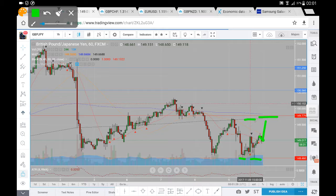Again, we'll be targeting the 400 period average and a major level around 149.78, but we've also got a 200 period average coming downwards as well. So the 200 period average and 400 period average may prove resistance before we get all the way up to 149.78, but 149.78 would be our target for upside momentum.